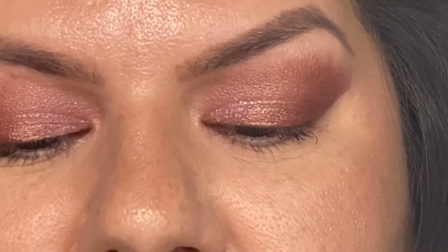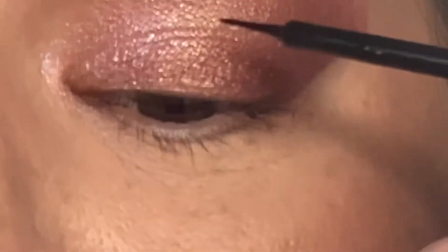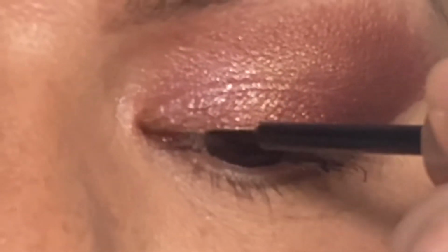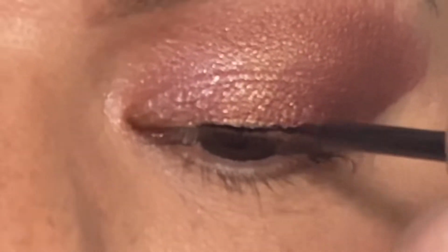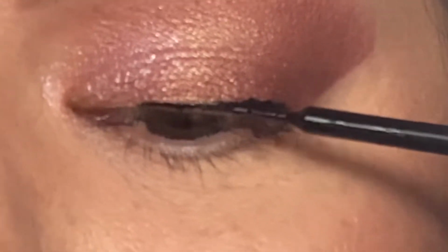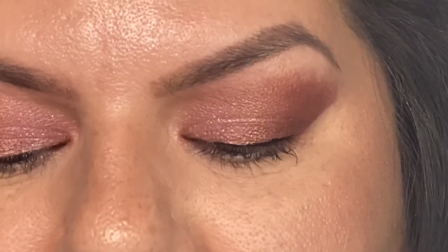Okay, let me just get an even amount on the brush. Just kind of wiped off the excess. And here we go. Wow, this is lovely. Look at that. Like barely any pressure, and it is just gliding on. This is lovely, lovely, because I don't know if you guys ever struggle with your eyeliner.